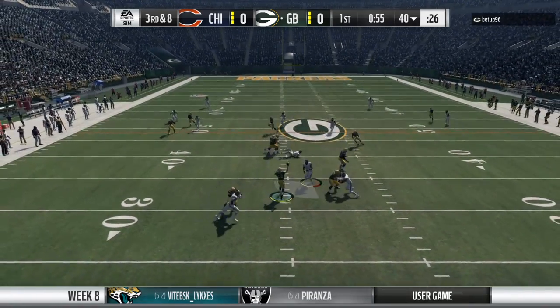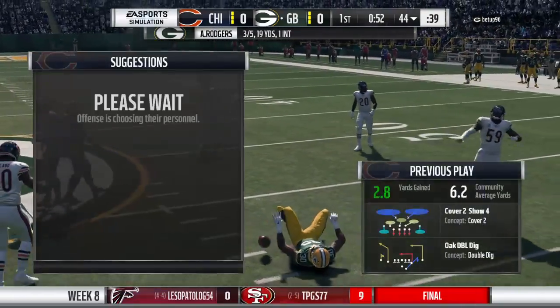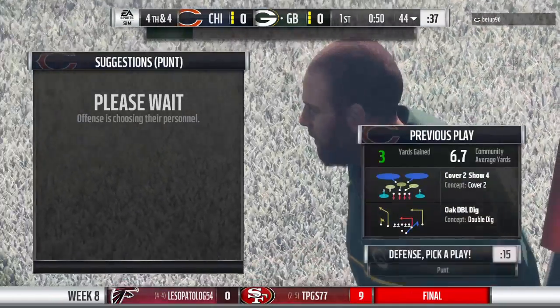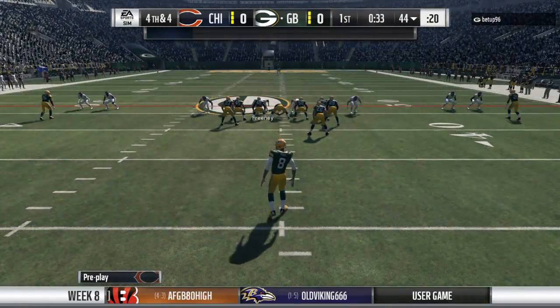Throwing is Rodgers on 3rd down. And he checks this one down to Williams. And he'll get up near the 45. They'll spot it at the 44. It'll be a 3-yard gain, and that'll bring up 4th down.